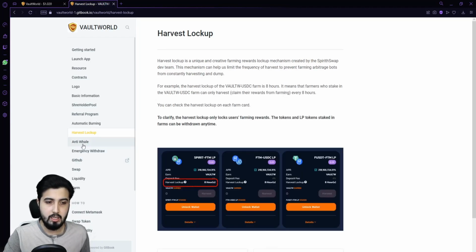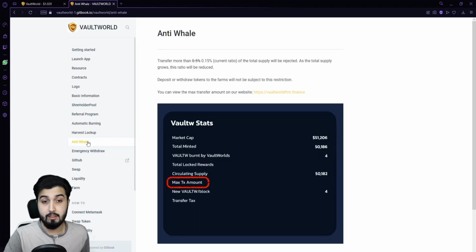Harvest lockup. Now these next three are basically to ensure that this is a safe project. All these measures have been taken to ensure that this is a safe project. Harvest lockup is a unique and creative farming rewards lockup mechanism created by the Spirit Swap dev team. The mechanism can help us limit the frequency of harvest to prevent farming arbitrage bots from constantly harvesting and dumping. So they're basically explaining, this is one of the measures to ensure that the project is not exploited by bots or by people who do rapid buying and selling. And then they have an anti-whale measure.